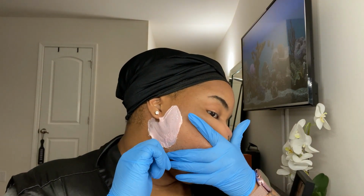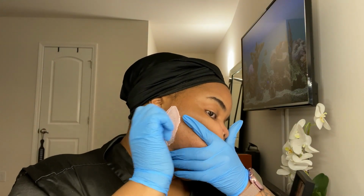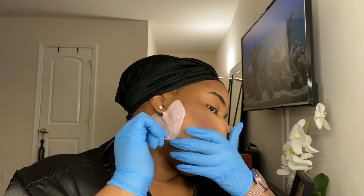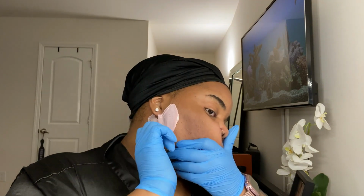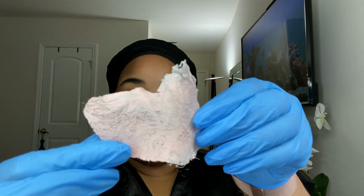Pull your skin taut. And rip it off. So as you can see back here, oh, that wasn't bad. Okay, clean strip almost. As you can see, the hair definitely comes off. You want a close up? Is it gross? Are you grossed out?